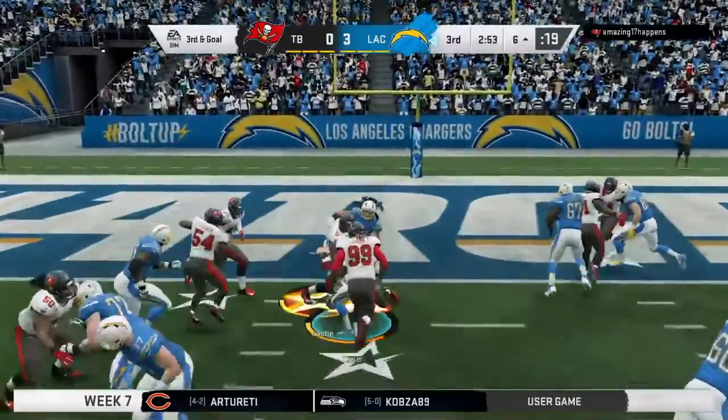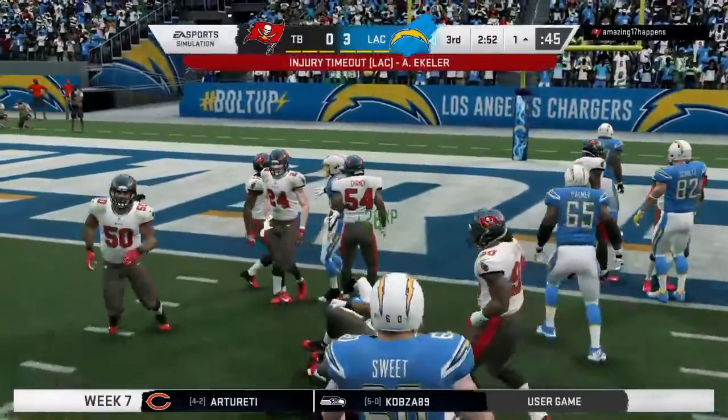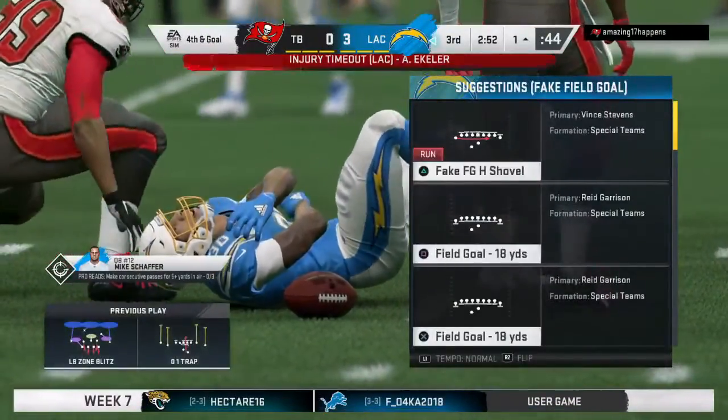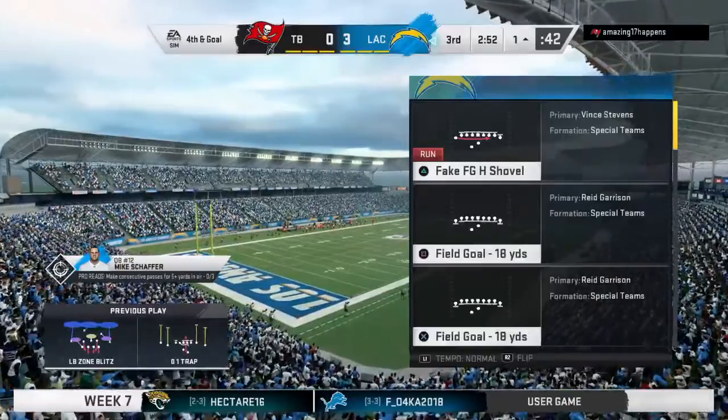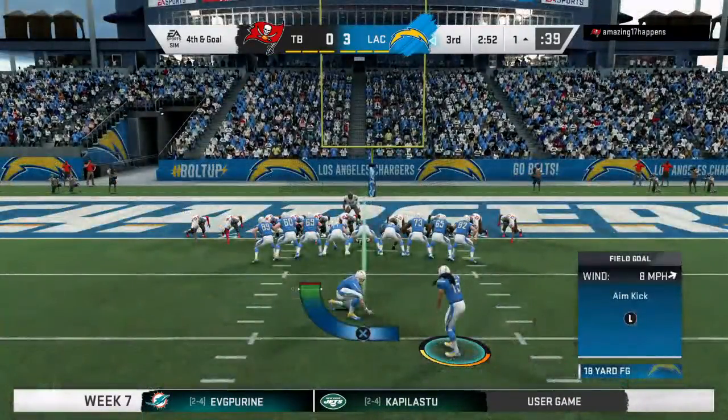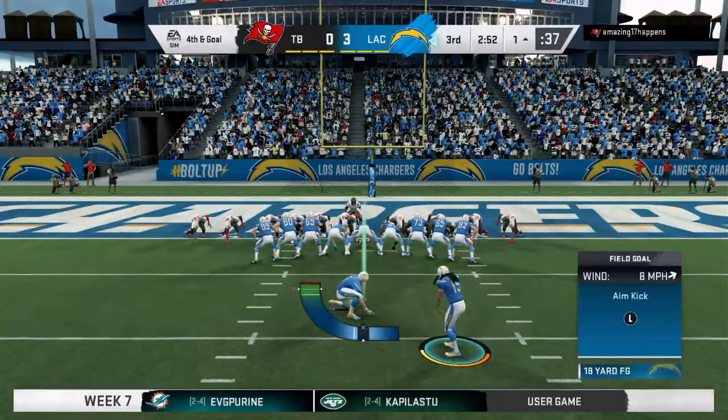Once more, here's Eckler. Well, this is going to depend on the spot, but it's not a very generous one. He looks to be about a yard or so short. And now time is called as we've got an injured Charger down there on the field. We'll step aside and come back to Carson after this.